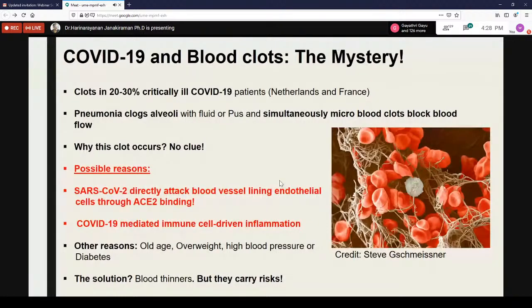So they found that about 20 to 30% of critically ill COVID-19 patients from the Netherlands and France have clots in their body. Pneumonia clots, as they are called, affect the alveoli, the component that actually carries the oxygen to the blood. In the alveoli, micro clots can form in several regions, including the blood vessels, and then block blood flow, which can cause heart disease or a heart attack.